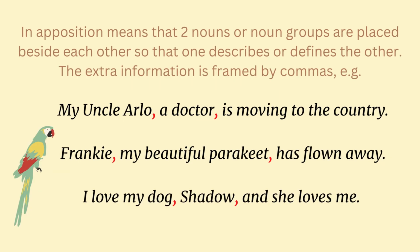In apposition means that 2 nouns or noun groups are placed beside each other so that one describes or defines the other. The extra information is framed by commas. For example, my uncle Arlo, a doctor, is moving to the country. Frankie, my beautiful parakeet, has flown away. I love my dog Shadow and she loves me.